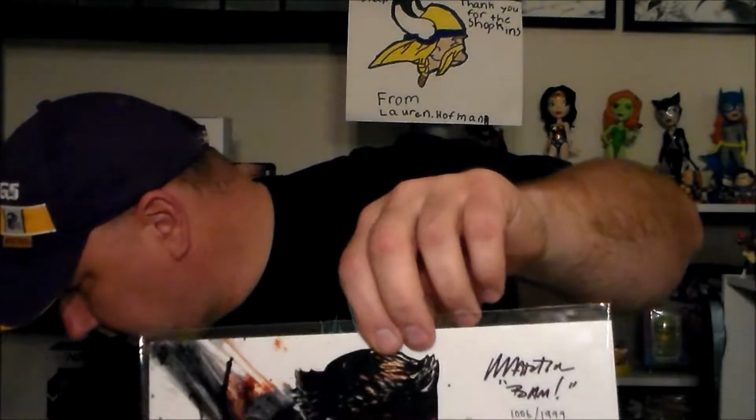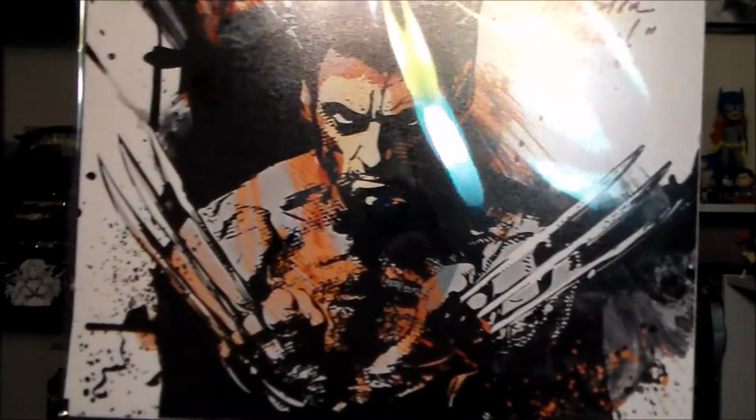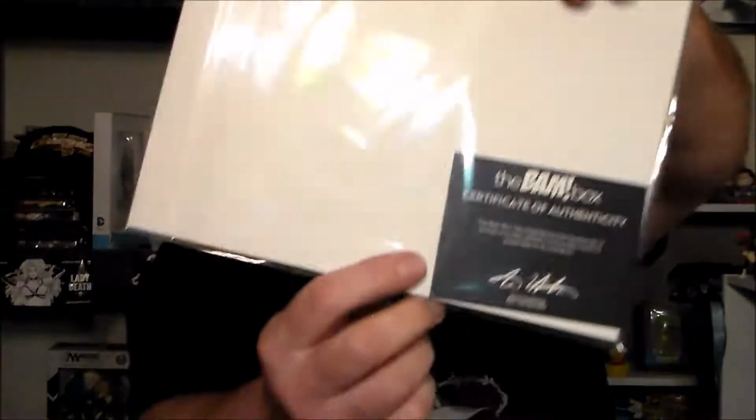Should look at him better here. Rick Martin and his Media Graffiti unit. That's Wolverine, and it's signed. I guess they haven't signed for BAM. They haven't put BAM on here from now on. Numbered 1006, 1999. So that's pretty cool. And of course, they always had a certificate to prove that it was signed.